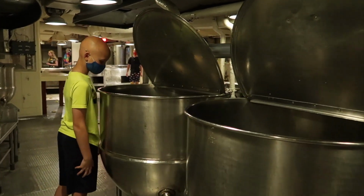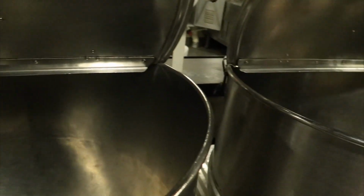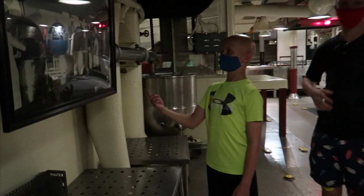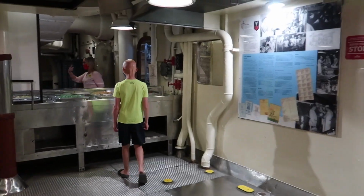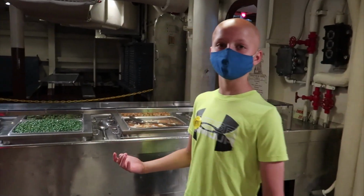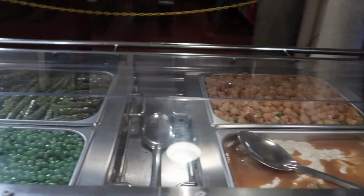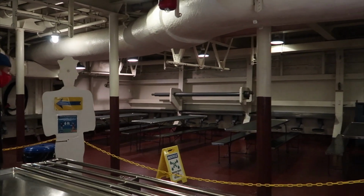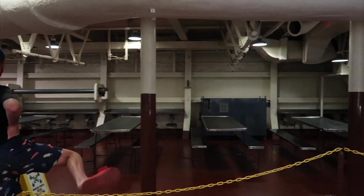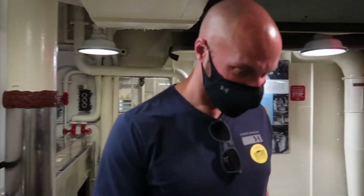This is the kitchen. This is where they make all of the stuff for the sailors. Huge pots. Mom, there's a picture of them. Oh, here's a picture of it when it was working. So this would be where they would come and get their food. Oh, free food. So this is where they would dish it out to all of the sailors. And then there's where they would sit and have breakfast, lunch, and dinner. This is where they have 3 squares a day.